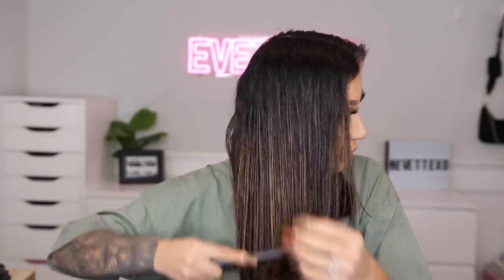Okay guys, so I'm gonna blow dry my hair. I'm actually going to comb it out just to make sure that it's not tangled. I'm obsessed with this brush, just because since bleaching my hair, I did get some damage to it, and this one just kind of glides through it so I can brush it out.